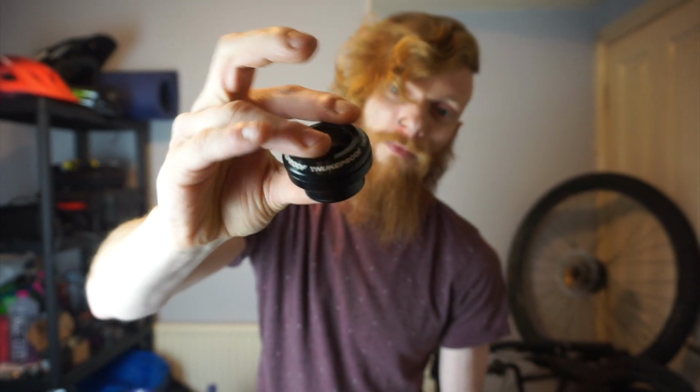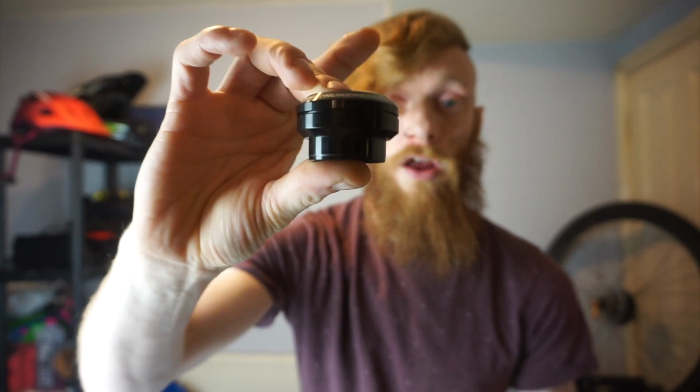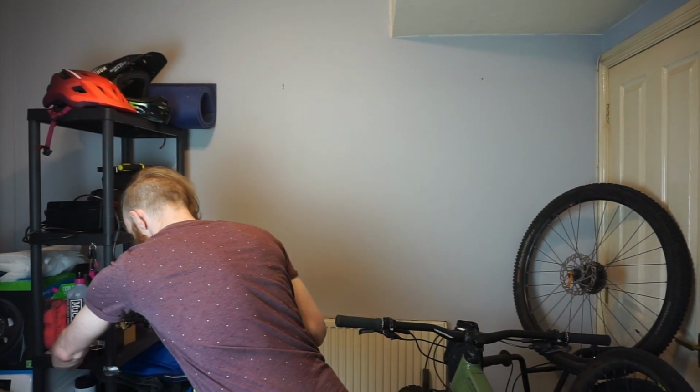Previously, I bought a Nukeproof headset for the hardtail. It was the 3428.6 T1, as well as the B1 for the bottom. We found this nice little helpful diagram online, and it showed us that I'd just bought these on a whim and they were totally the wrong ones, and it showed us which ones we actually needed to buy.